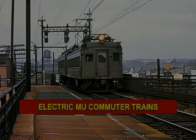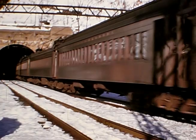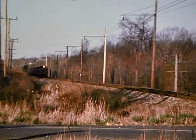Now we go to the MU operations. Light snow, morning sun coming in Hoboken. Here's an eastbound near Gillette.